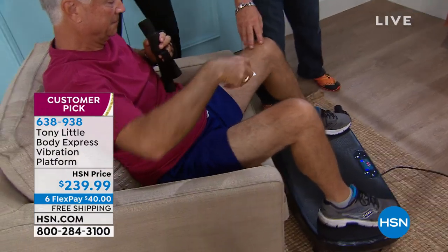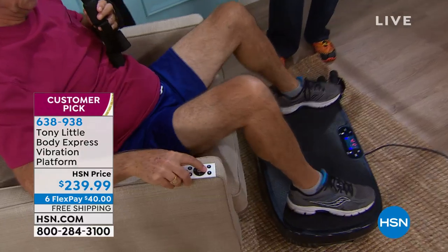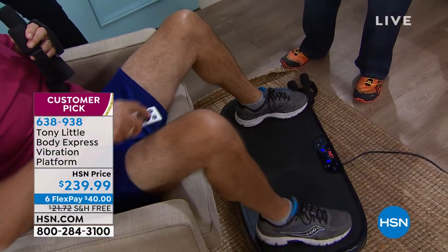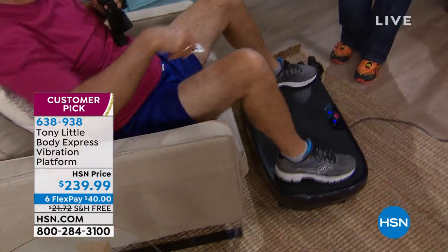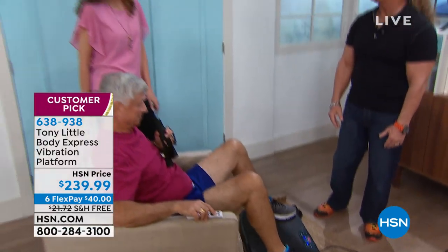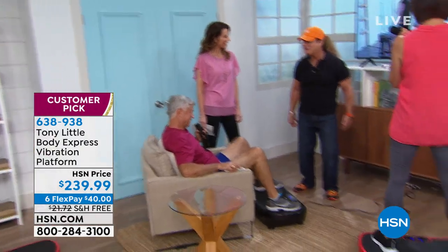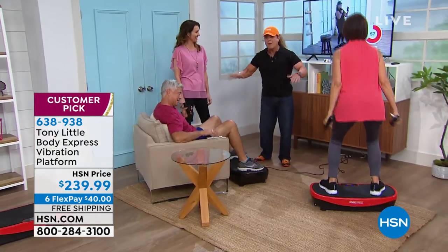He's getting tone in his legs without putting pressure on his knees, no strain on his knees, no strain on his ankles. So you can sit down, you can sit on it. There are a lot of people that just sit on it and watch television. I guess that's called the booty trimmer or something.